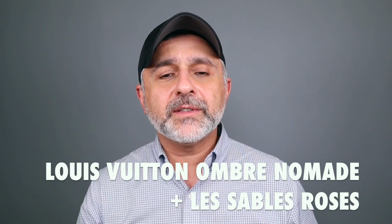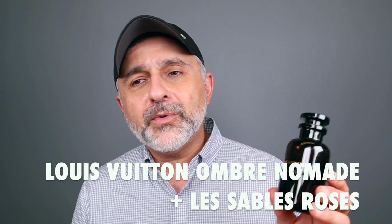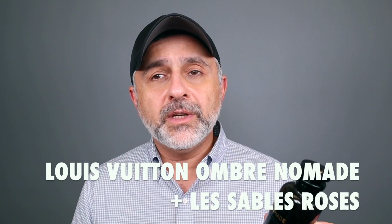So this is an obvious combination, and I had to try it as soon as I actually got both of these fragrances. This is from the house of Louis Vuitton. This is Ombre Nomade with Les Sables Roses. Ombre Nomade is the oud, and Les Sables Roses is actually more rose with oud under there. There's also a little watery, dewy, slight aquatic ambergris-like quality here, whereas this one is the manly, beastly kind of experience with very light rosy touches and fruity touches, but it's very resinous and oudy. Western oud, though, not the Middle Eastern oud, but the two together really work wonderfully.